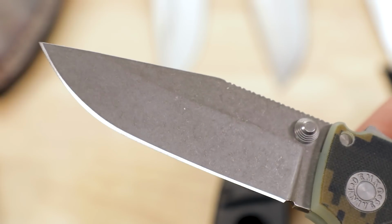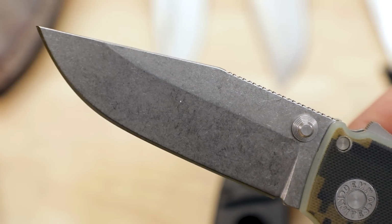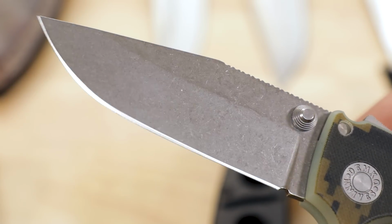But the blade shape is great. The steel's a little bit thinner, but it's still plenty thick for strength. You've got a full 1/8 inch. You've got the Shark Lock there, so you've got another style of lock that lets me do that finger clearance thing that I really appreciate.